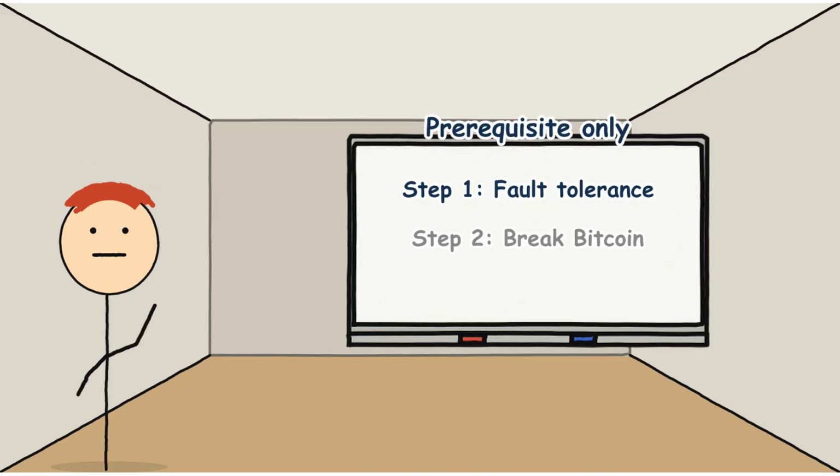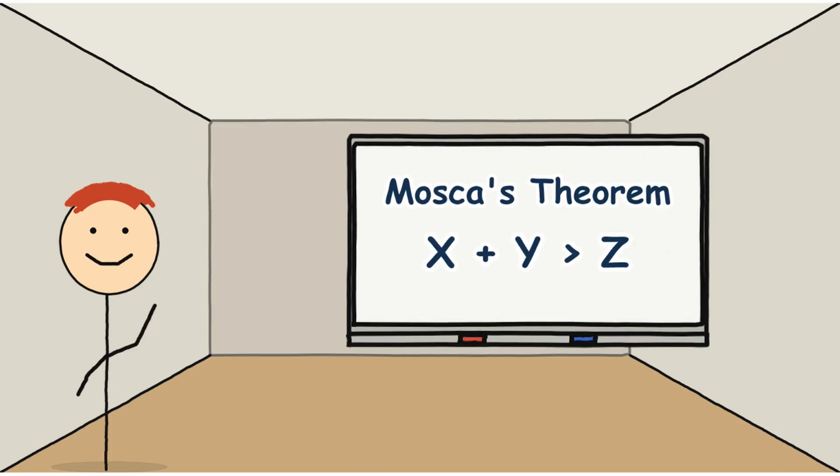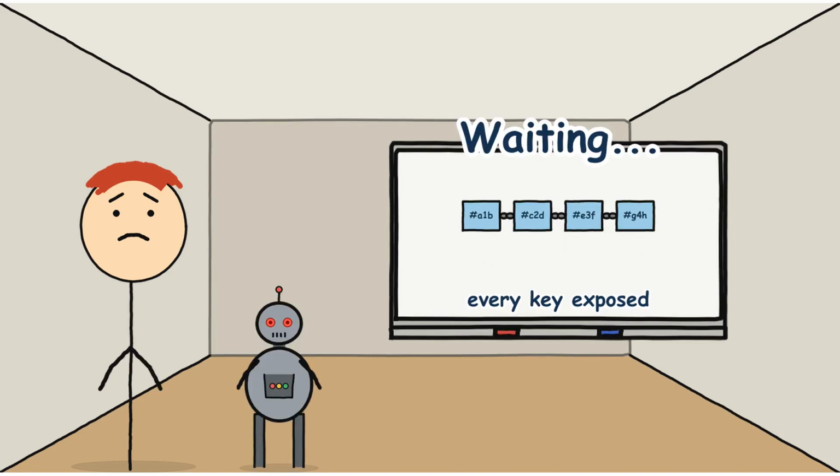It means demonstrating the prerequisite. The earliest plausible break is the mid-2030s. There's a framework called Mosca's theorem that puts it simply. If the time you need to keep data secure plus the time to migrate is greater than the time until a quantum computer arrives, you have a problem. For crypto, the data is permanent. The blockchain is public. Every exposed key is already sitting there, waiting.